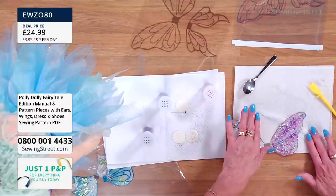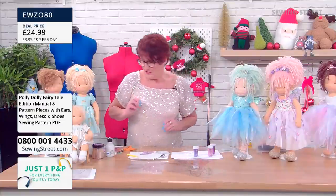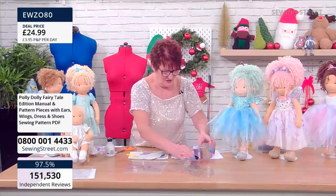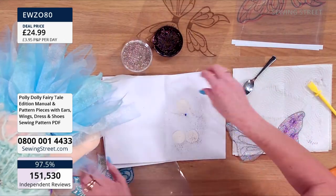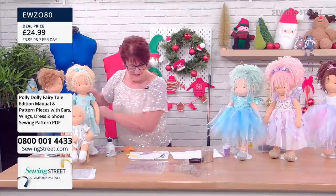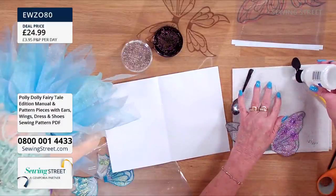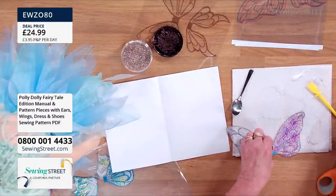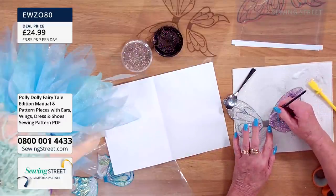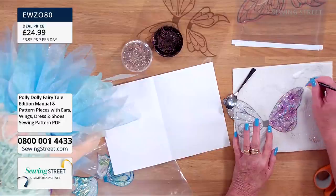And then the final trick is, you take your gold glitter, and with some more glue you're going to outline the edge. So I'm just taking a brush and I'm just adding the glue to the outside edge of the wing.